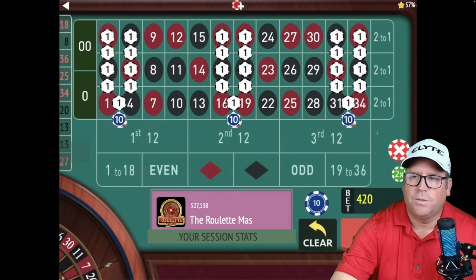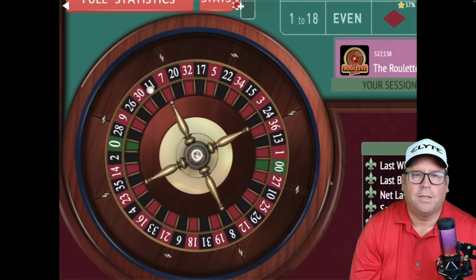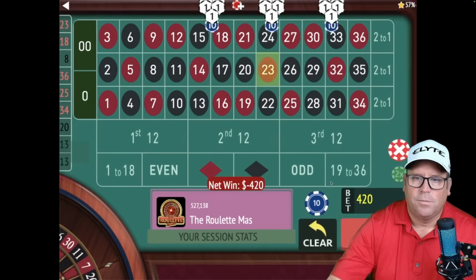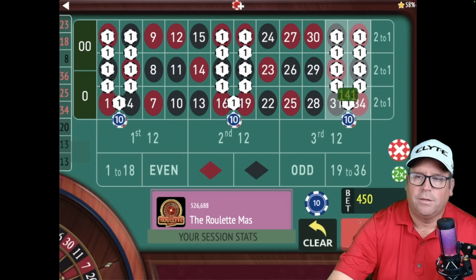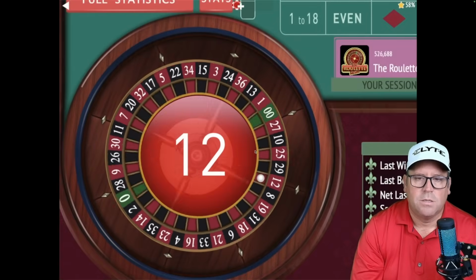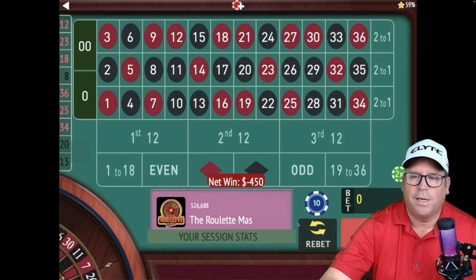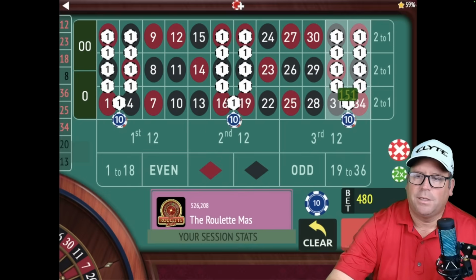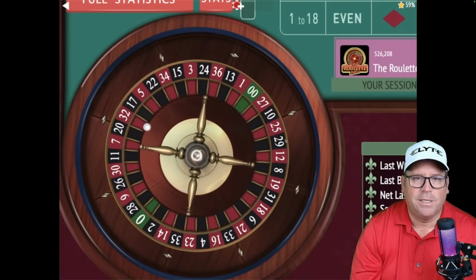Because usually systems like this that go one up, one down, if you have the same number of wins and losses, you usually end up way ahead. That's a 23 red. Then that's another loss, so you'd have to add the 10 back in again. And then spin it, 450 total bet here. Okay, that's a 12 red. And I'll have to go back and look and see how many times we actually lost first one. But it feels like we've lost about 80% of the spins with half the numbers covered. So that's not usually very good.